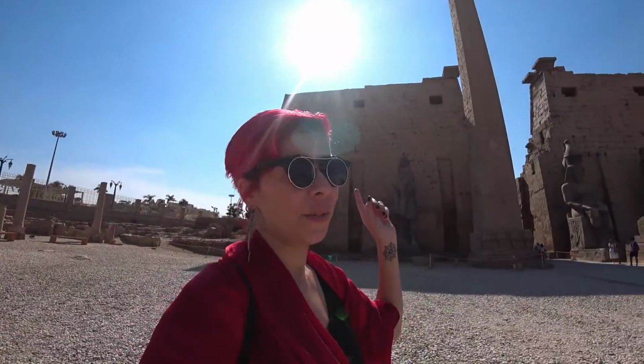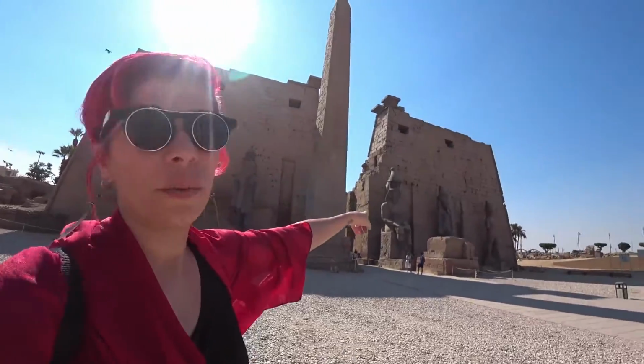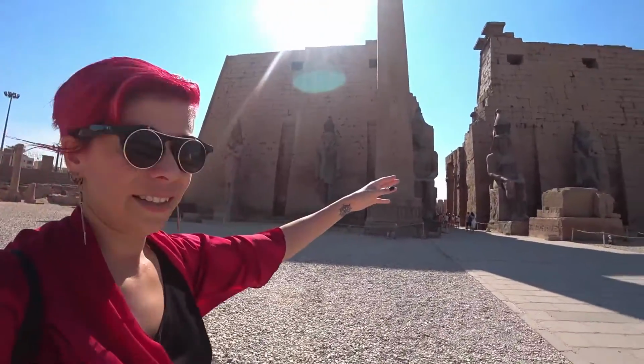Wow, this thing is huge. So they had two obelisks standing here and the other one was there. But that is now in Paris. I believe they moved it, one of them. But there used to be two standing at this entrance.